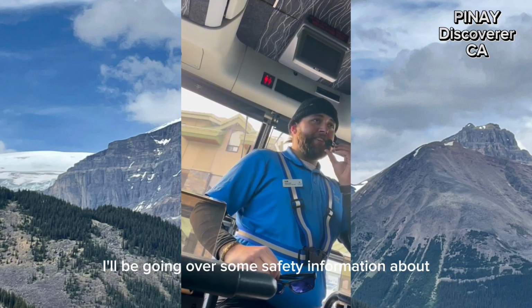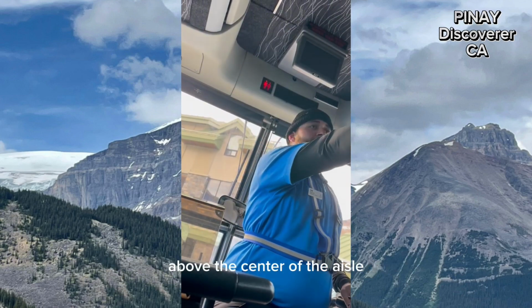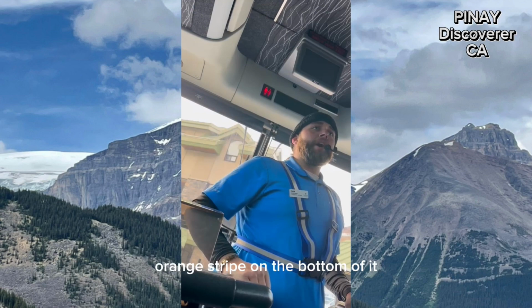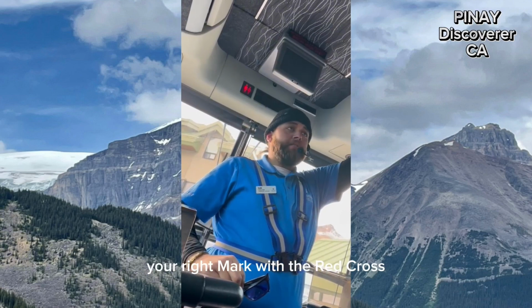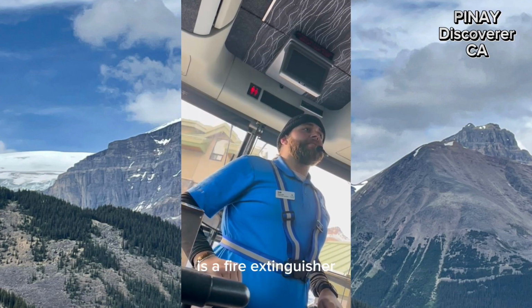I'll be going over some safety information about the coach before we depart. First, located all the way at the back of the bus, above the center of the aisle on the ceiling, is a roof emergency exit hatch. Any window that you see with a long orange stripe on the bottom of it is an emergency exit window. Located right here in this overhead bin, to my left, your right, marked with the red cross, are 2 first aid kits. And directly below the 2 front seats, behind the driver's seat, is a fire extinguisher.